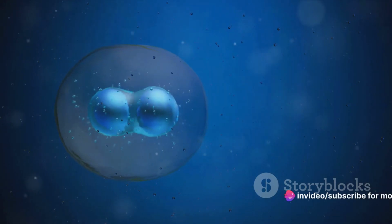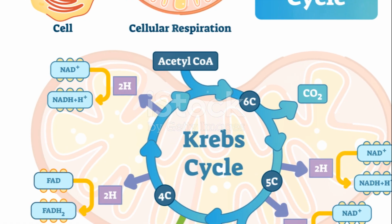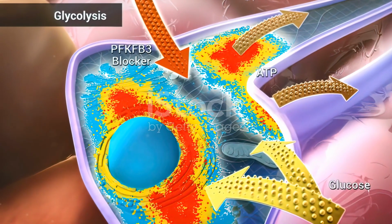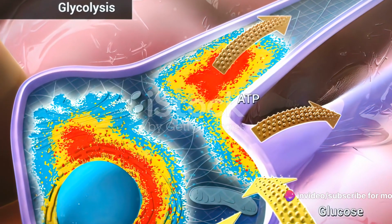It's fascinating to think that all this is happening right now in your muscles, every second of every day. This intricate energy metabolism process is what fuels every muscle contraction, from lifting a heavy weight to simply blinking your eyes.